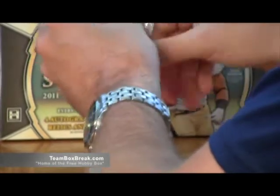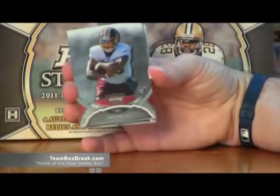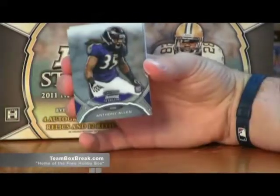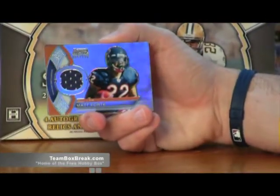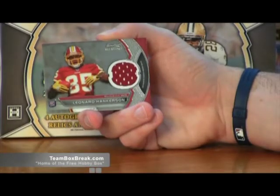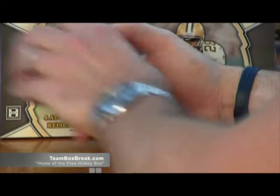Scott with another thick pack. Man. Roy Helu. Got an Anthony Allen for the Ravens. Another Chiefs hit. Justin Houston. It's going to John C. You got a Matt Forte relic out of 299 going to the Bears. Another hit for John. Behind that, a Leonard Hankerson for the Redskins. Redskins went to Kyle B.